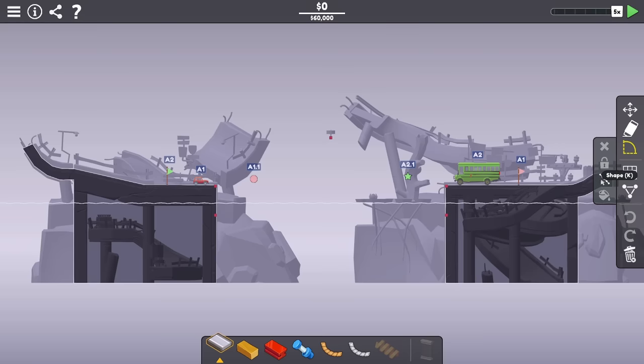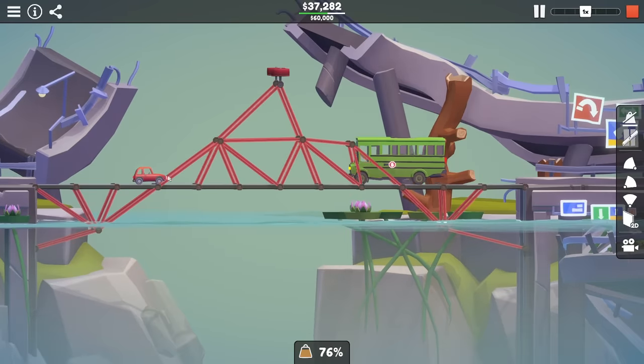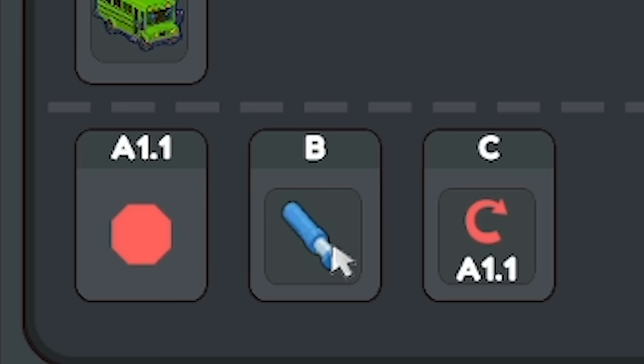Is that right? Tell you what, let's build a bridge. Let's try and work out how this actually works. Then when we press play, okay, they both go. Yeah, car stops. Oh, but then it goes again. What's the point of it stopping? I don't understand. Okay, it stops for a hydraulic phase.